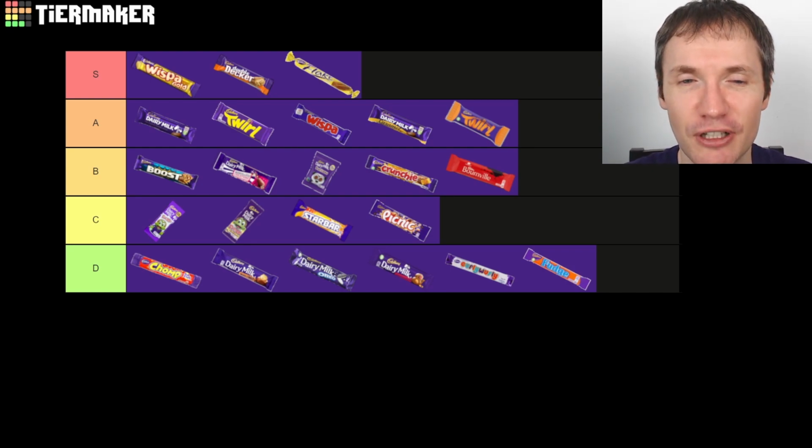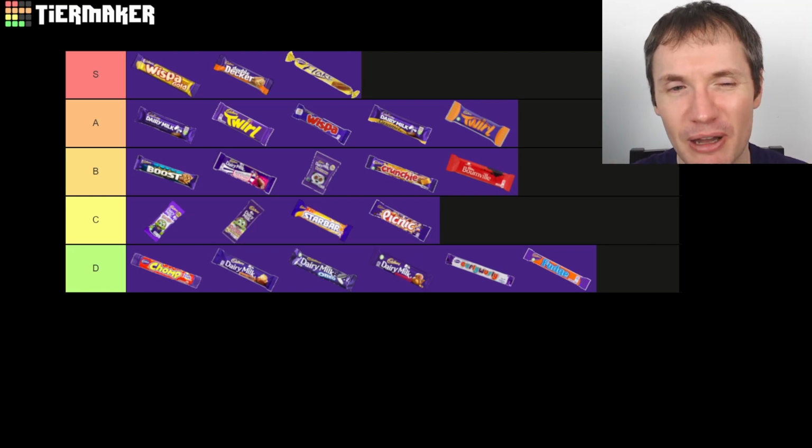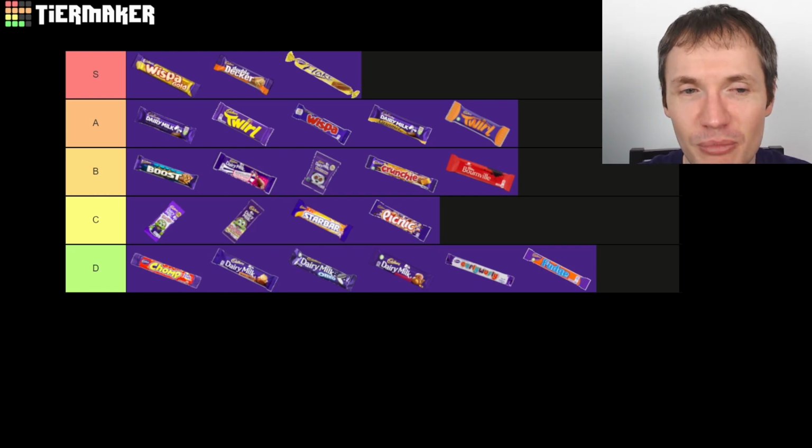But it's relatively closely followed behind by some of them, especially the Twirls and the Whisper. They're down for what it is. I mean, you could argue that could be a B, but there's something about it that just does it for me. Denmark caramel as well, got lovely caramel in it. So yeah, not too bad at all, those.